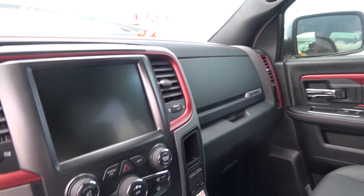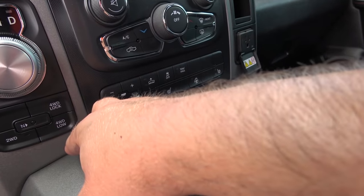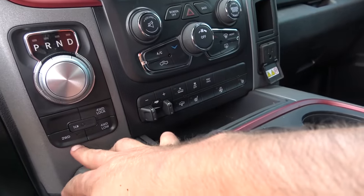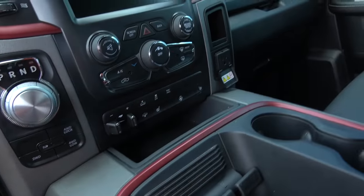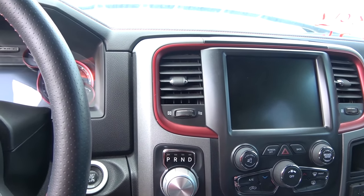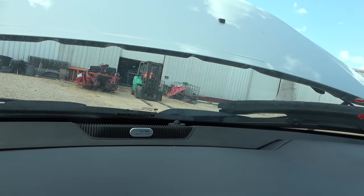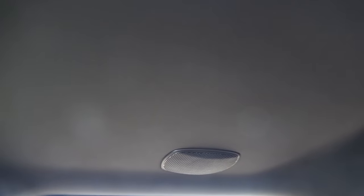Got that big screen, trailer brakes, four-wheel drive. Oh yeah, this thing's 4x4: two-wheel drive, four-wheel lock, four-wheel low. Yeah, we don't have keys for it, so unfortunately I can't start it up, but that's definitely the next thing that I'm gonna do real quick. Oh, it even has the Alpine sound system. That's pretty cool. There's a speaker. Let me see. Oh yeah, the speakers are up here. That's awesome.